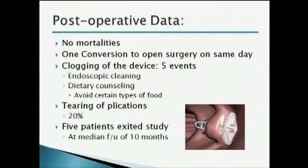Safety data, there are no mortalities. One patient had to be converted to open surgery on the same day. The device was later modified to allow us to bypass a certain issue we had with creating the plication at the time. Since that was done, there was really no need for any conversions.